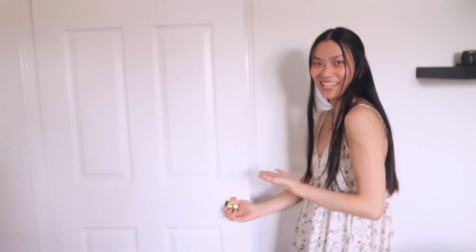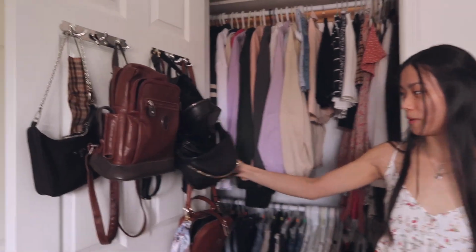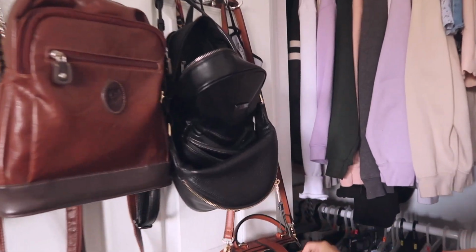So this is my closet. On the back we have a bunch of my bags. One is missing because it's my normal bag.